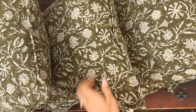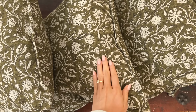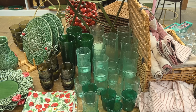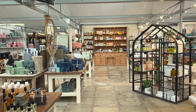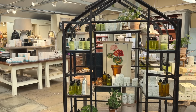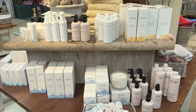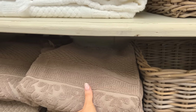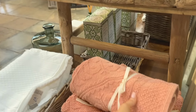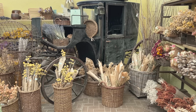These are a very similar print to the ones that I have on the chair in my bedroom. They're just a slightly more green tone. I have some really lovely tones of their bath towels. I like this brown. And then around here, would you say that's pink, Mum? It's kind of like a salmon pink. Yeah, like a salmon pink.